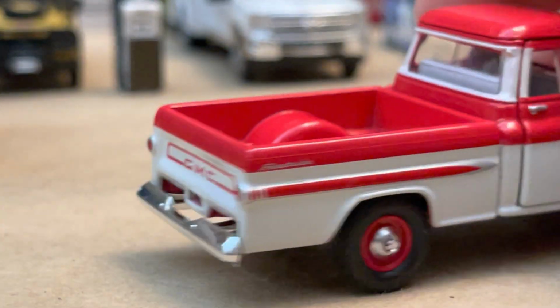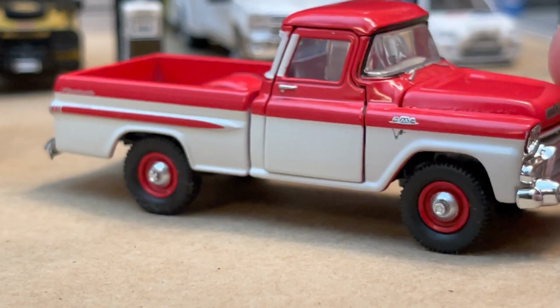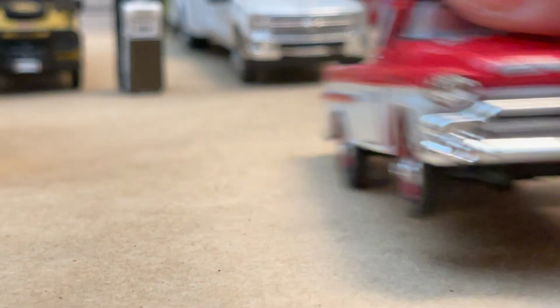Great color scheme. I love red and white trucks. This is kind of a fancy one with the trim and everything. 8-cylinder truck. A lot of them are 6s. And of course the 4-wheel drive system.